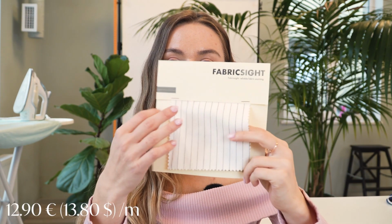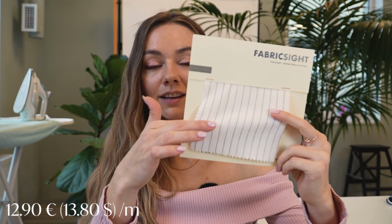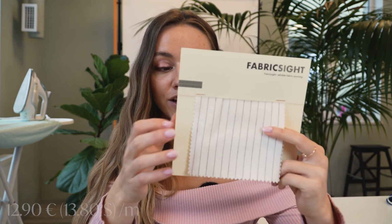There is something more I want to show you. This store also offers to send up to 10 fabric swatches for free. Since I am considering many more fabrics to order from them, I did use this opportunity. I was considering to buy this fabric instead of the previous fabric I showed you.